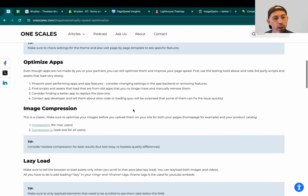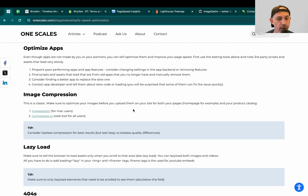Okay. Go to your apps, check the settings. You'll be surprised. You can upload smaller images. You can uncheck certain things. You can contact the developer. If you found something slow or not good, tell them. They'll fix it. They want your business. They want to actually improve it for all their customers.